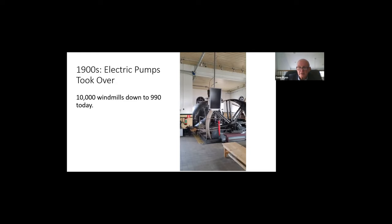By the early 1900s, most of the water pumping role had been moved to electric pumps. So over a number of years, the 10,000 windmills dropped down to less than 1,000 that are there today. But today they're protected and preserved. So they want to keep these as a national treasure.